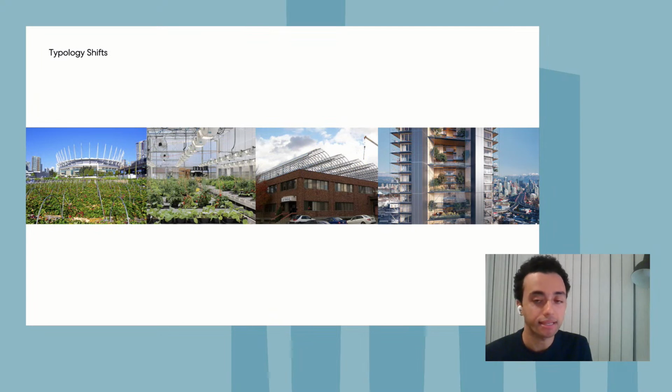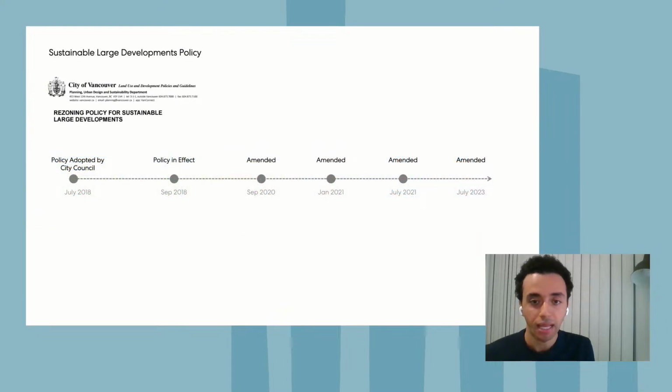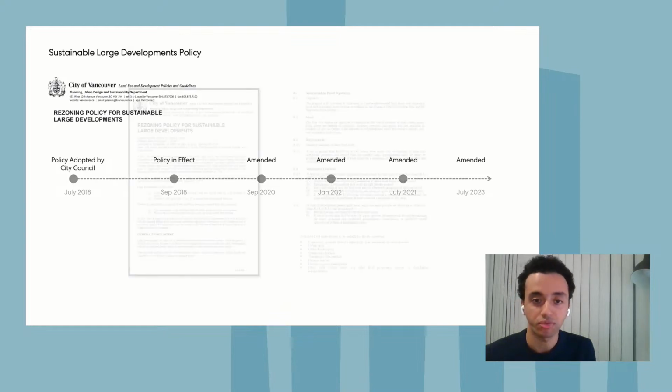And we're already seeing that this legislation is providing new typologies into our local building stock, whether it's urban farms or standalone farms, green rooftops, and building integrated. This legislation and this policy was introduced in 2018, so it's not necessarily new, but it went through a series of amendments to refine it.